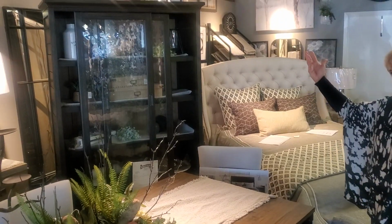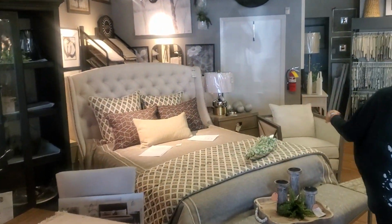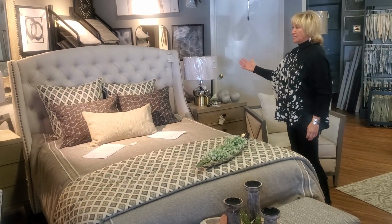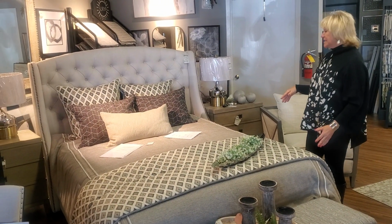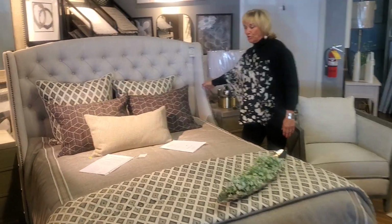Beautiful piece here. Sold it, but I'm going to get another one in. So this bed, this is the Halston Bed. This one's a queen. We also have it in a king. We have both of those in stock. I have this bed at home. I really like it. It's very neutral.